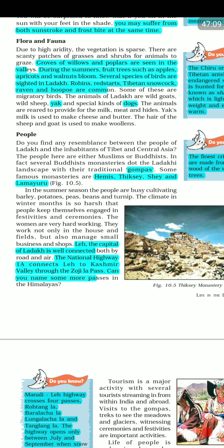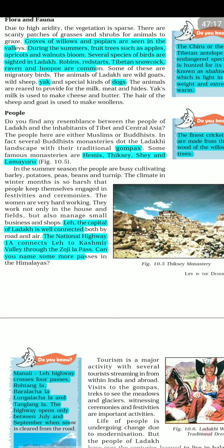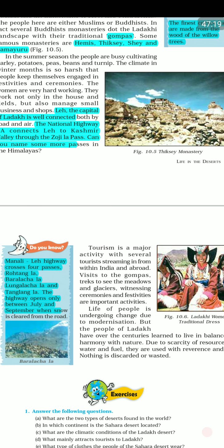Leh is the capital of Ladakh and is well connected both by road and air. The National Highway 1A connects Leh to Kashmir Valley through Zozila Pass. Now, interestingly, tourism is growing in Leh, and visits to Gompas are growing there. Right.